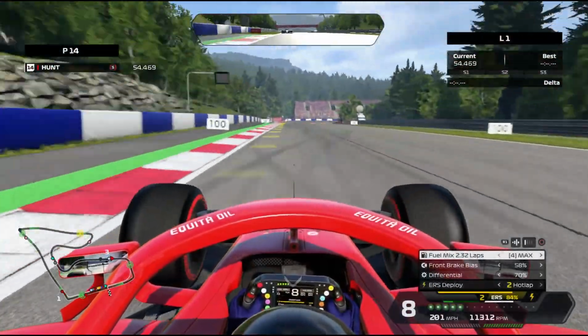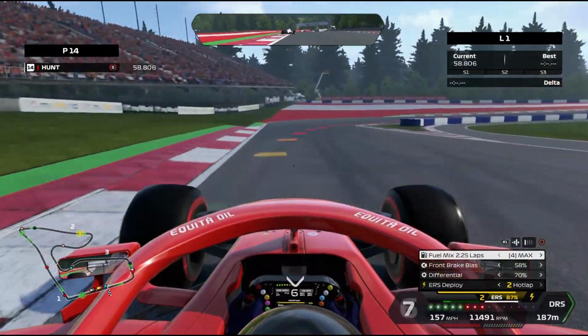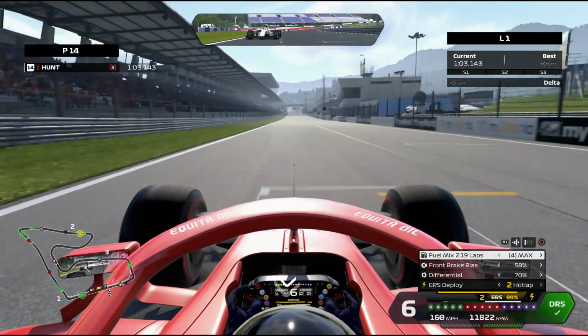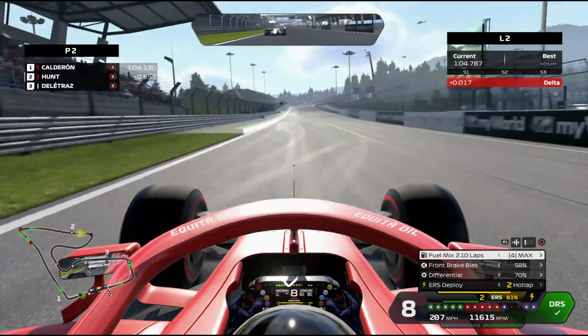So here we are at Austria, and in real life the qualifying times are absolutely crazy right now, just over the 1 minute mark. I think they've got to increase the amount of laps in this race in the future, otherwise it's going to be a very, very short race indeed.